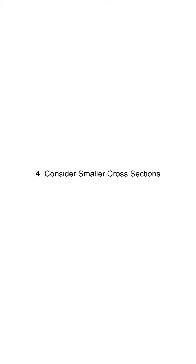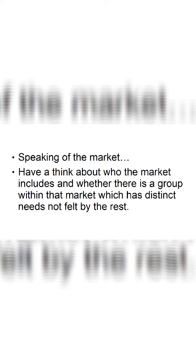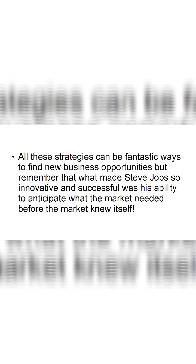4. Consider smaller cross-sections. Speaking of the market, have a think about who the market includes and whether there is a group within that market which has distinct needs not felt by the rest. Maybe people who work night shifts could benefit from a twist on an existing product, or people with a certain disability.